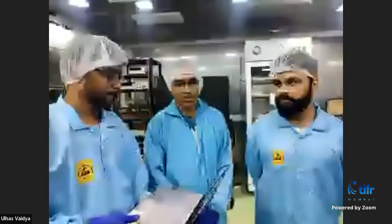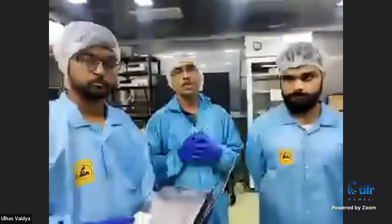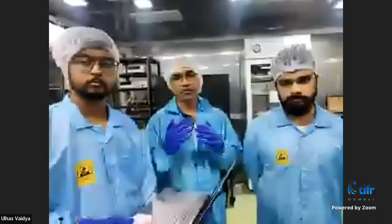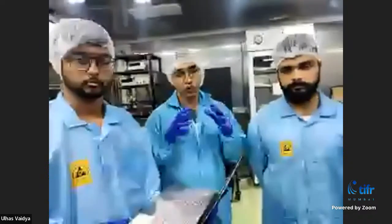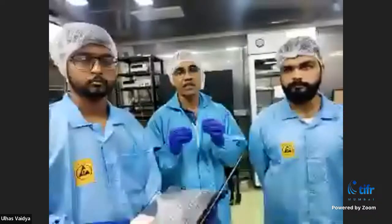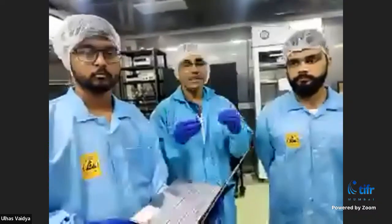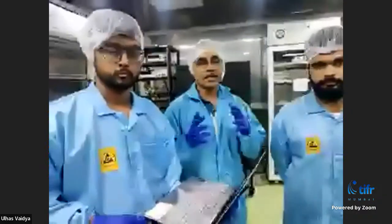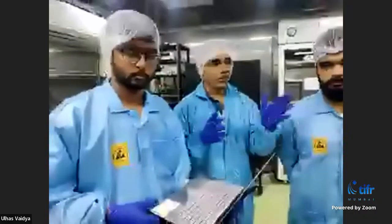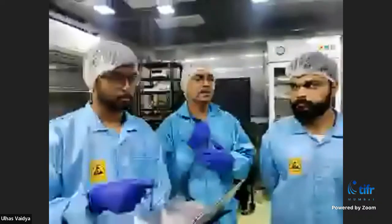Whatever detectors we test, normally these detectors will be kept for 10 years because every now and then we cannot remove and put back. So before putting any detectors, we test them in such a way that the crystal structure will be able to withstand these 10 years of radiation intensity. We have to design it such that the detector will withstand that, so the detector specifications are also chosen as per this.